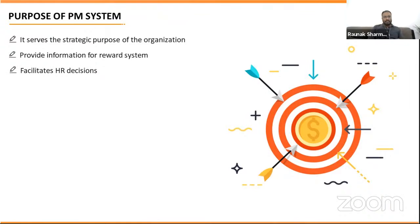So the other is it facilitates human resource decisions. Yes, a lot of decisions like separation or inclusion or promotion or deputation, all these decisions have to be made by the HR person, and with this system they can make these decisions quite easily. Otherwise it could be a very tricky situation for them.